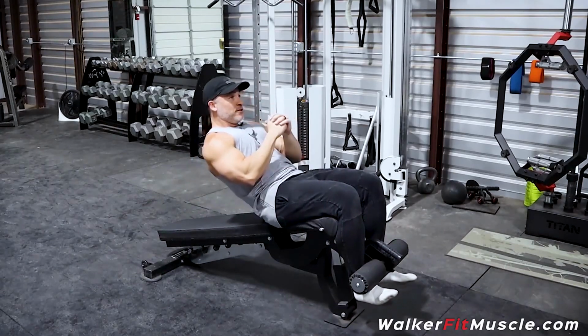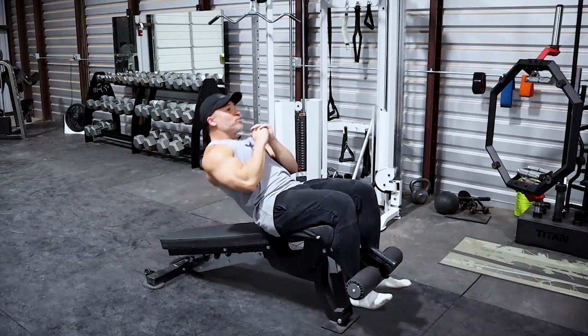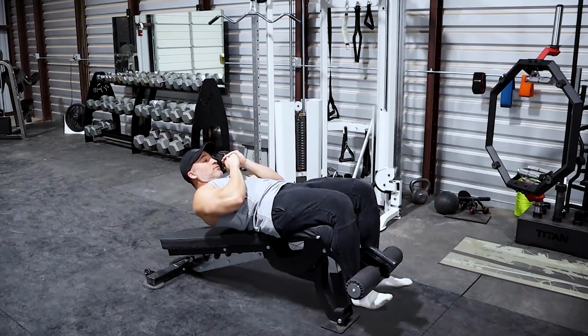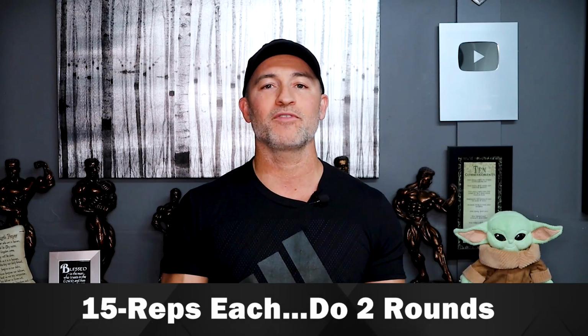As soon as it touches, come back up into your contracted position, a sit-up position. Squeeze the crap out of your abs, man, every time you come back up. Same thing, go back down under control, don't drop it. Make sure you're going nice and slow with each rep, and you wanna shoot for 15 reps. That's the key with all 4 of these exercises. 15 reps, if you're doing them slow and under control, it's gonna take you about 45 seconds.